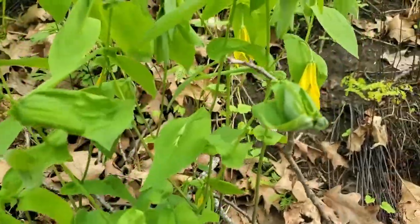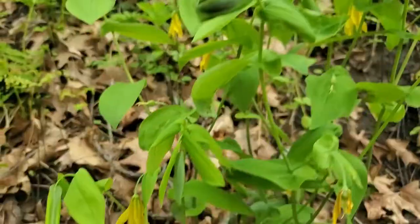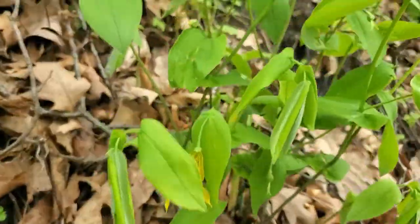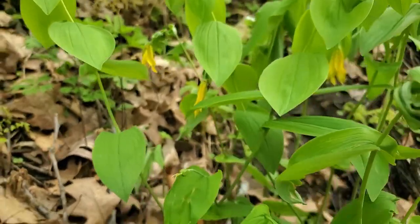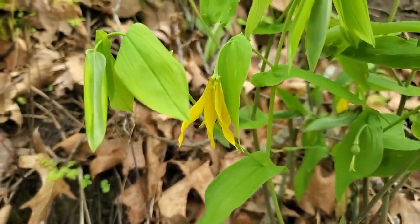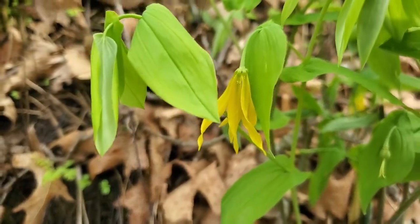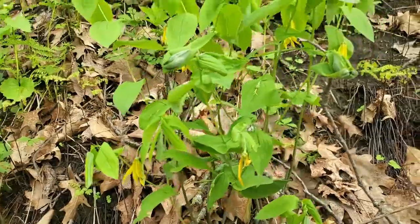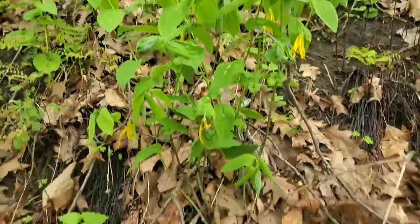Here's a bigger clump of that bellwort to show you that large flowered bellwort. This is one of two bellwort plants that we have in Minnesota and Wisconsin. The other one looks very, very similar, but the flower is smaller and it's much paler. It's almost like a white or a cream color. And they call that sessile-leaved bellwort, or you might hear it called wild oats as well.